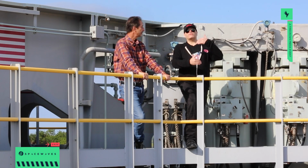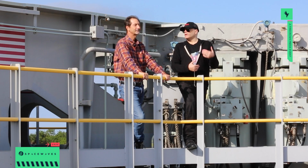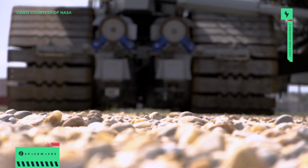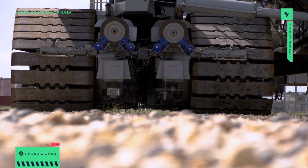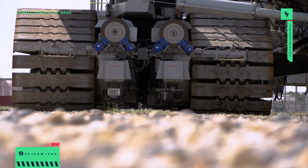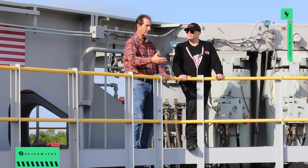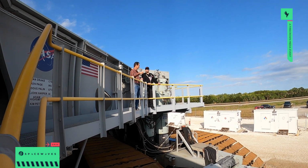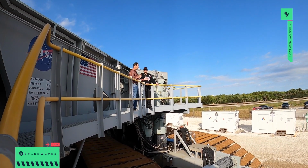Now, these massive treads, they have to chew up everything they go across. And you guys were telling me before we went on camera, the stones are an interesting element to make this whole thing work. What's unique about the stones? So originally when this was built back in the mid-1960s, it drove down a road, and when it first turned, it just shredded the pavement. So they had to come up with something better.